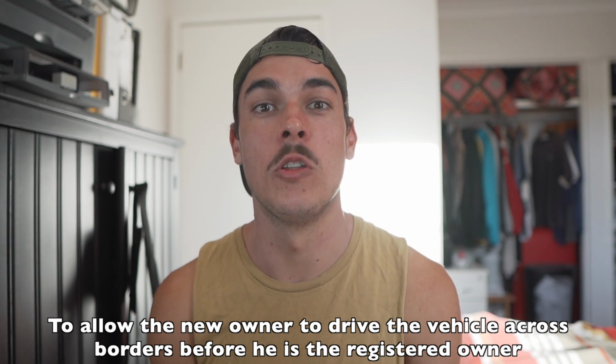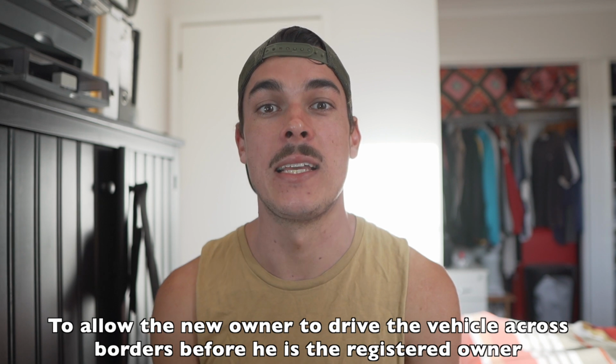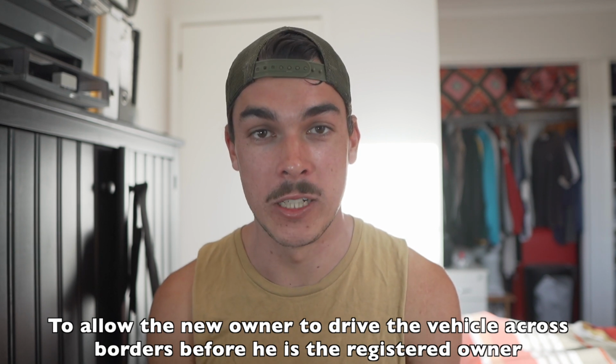The other document was an alteración, which is basically a document which allows a new owner of a vehicle to leave Chile before the paperwork has been processed and you actually have the official ownership documents. It's useful if you're going to buy a car and straight away leave the country, especially if you're heading towards Patagonia, where you have to cross a lot of borders into Argentina on the way down.